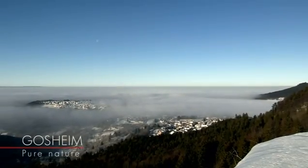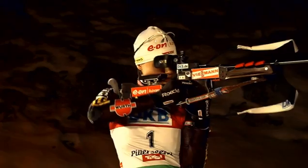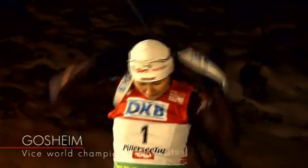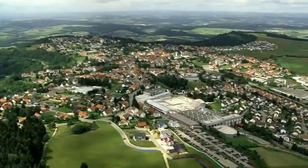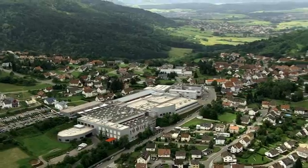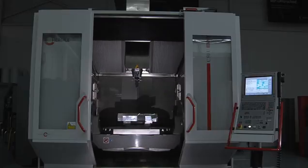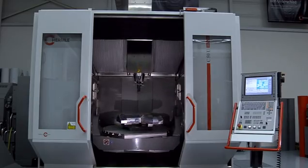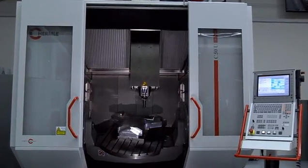Many say that people's vision is more acute here than elsewhere. Many say that people work more precisely here. Many say that people here are more goal-oriented, persevering, and successful. But above all, this place is so special because something very special is created here. Hermle machine centers. Many say they're the best machines in the world.